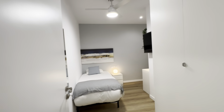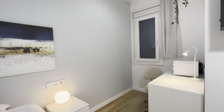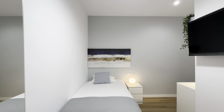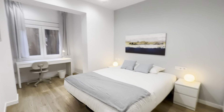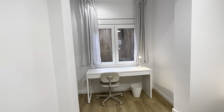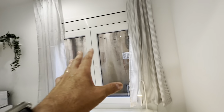Okay, number 5, wardrobe, single bed, little night table, mirror, TV and the office over here, same with its chair, lamp and fridge. 6, with a double bed this time, 2 night tables with lamps, your office back there, desk, chair, lamp and mirror back here with its TV and interior view over here.